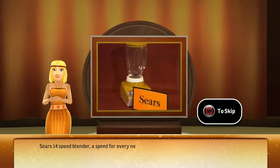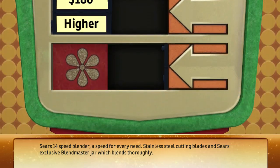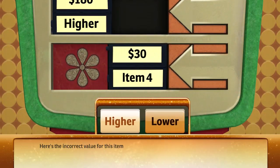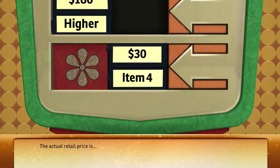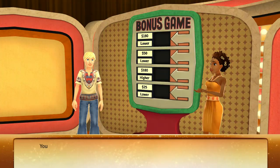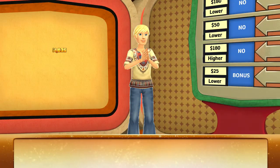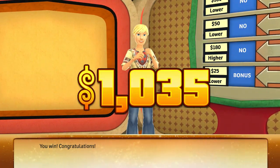Sears 14-speed blender, a speed for every need. Stainless steel cutting blades and Sears exclusive Blendmaster jar, which blends thoroughly. Here's the incorrect value for this item. Is the actual retail price higher or lower? The actual retail price is... You got it right. Great. You guessed all four products right. Let's see where the bonus was. You win! Congratulations!